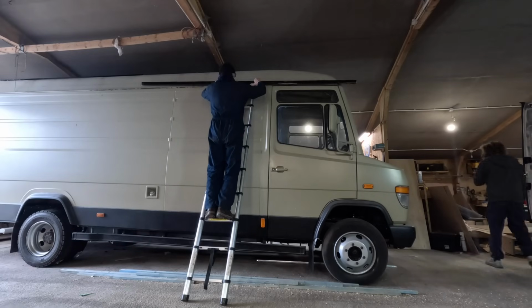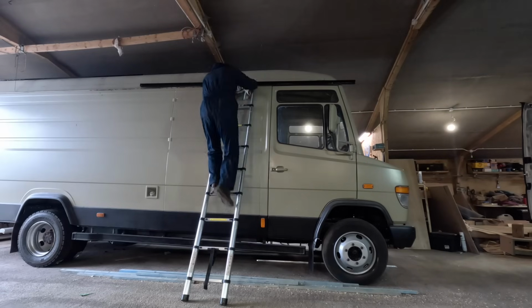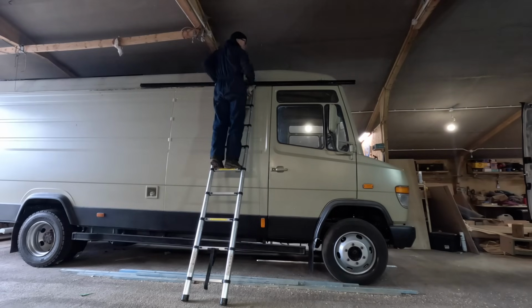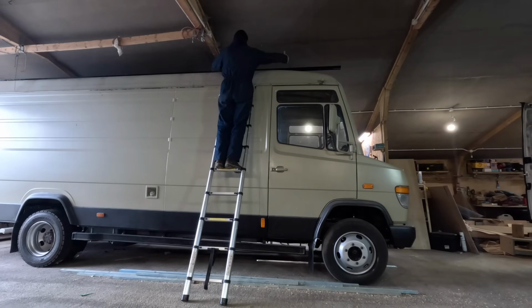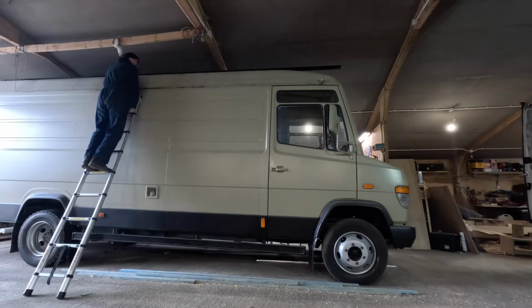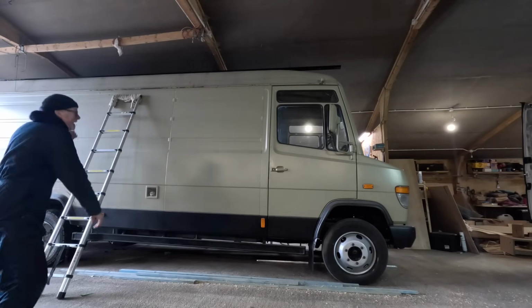Oops. Try not to scratch me there. Did your hand get up though? No, I'm up here now. Probably would have been a good idea. See how much it overhangs? Oh yeah, quite a bit. Well, I don't need it to hang that much once I put the solar panel up here. I'll probably cut a bit off. Yeah, you know what, I'm going to leave it. I'm going to leave it that long.